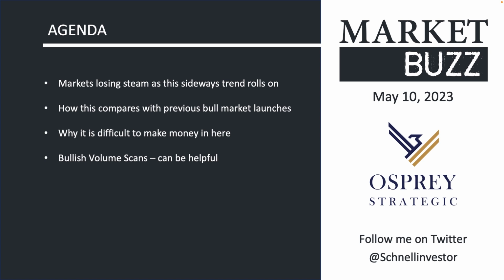And we've seen a few technology names still hold up, but in general, it's been difficult to make money in here. So how does this compare with previous bull market launches? I'm going to cover that through two different tools because it's starting to become more clear on those tools that we're just not getting a bull market thrust here. The market is trying to be resilient, but literally for every stock that goes up, one or more is going down, so it's very difficult to own. And again, the bullish volume scans can be helpful.